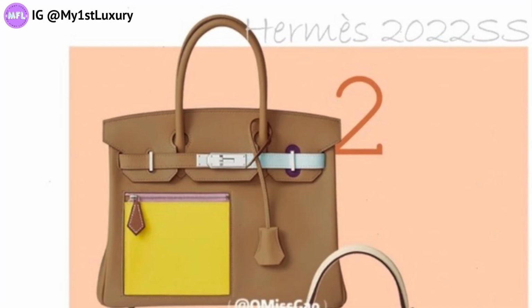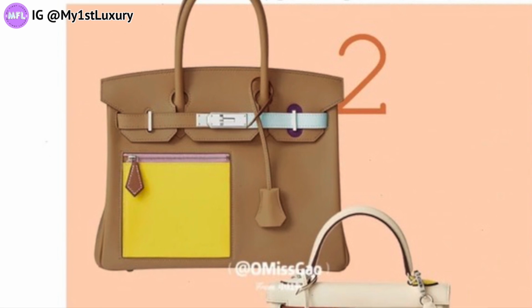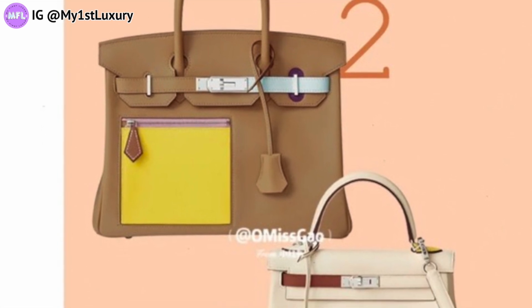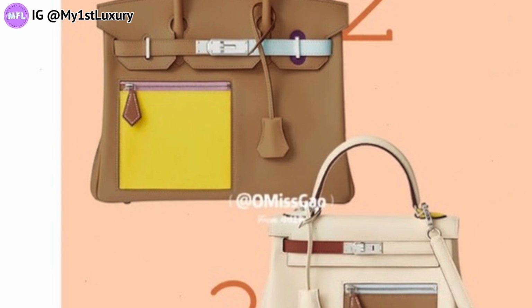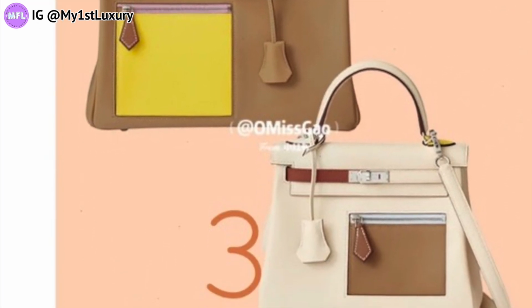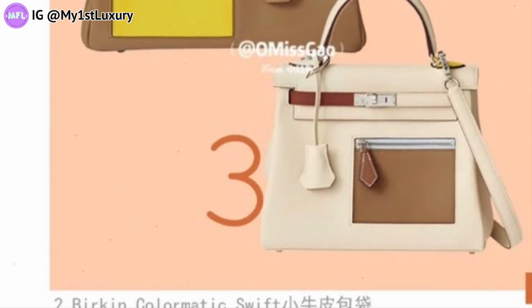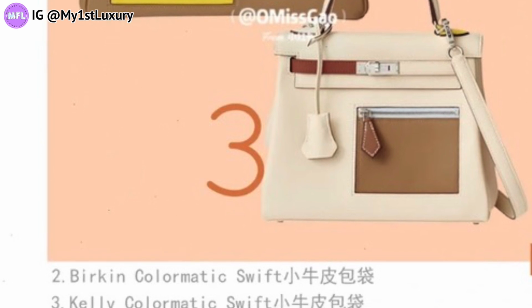And I'm sure you guys are super excited about the Birkins and the Kellys that are going to come out this year. In 2021, I believe Hermès launched the very first picnic Birkin and also Kelly the year before, so people are super excited to see what's going to be launched this year on both such iconic silhouettes. So you're the lucky one to see the first preview.